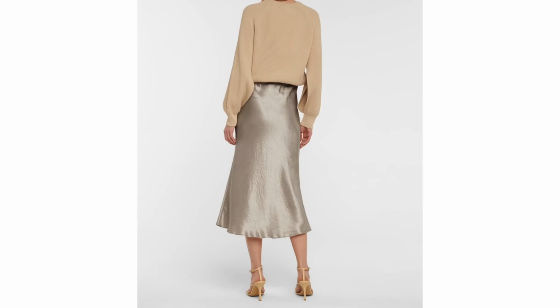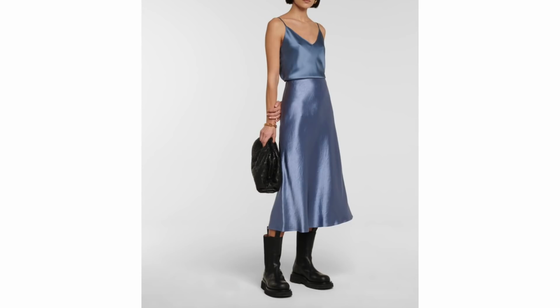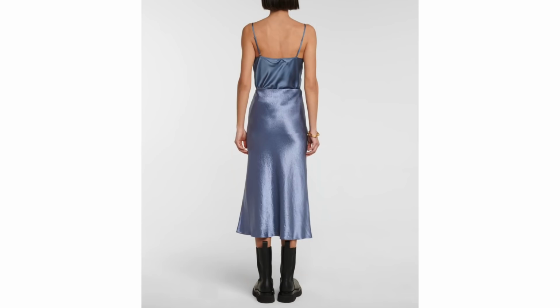It's clearly a bestseller for Max Mara as well. They have now released a beautiful periwinkle blue shade, and it is so stunning. They also do the champagne color. They have one in black. Just so many beautiful shades.